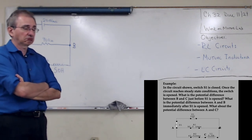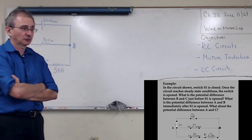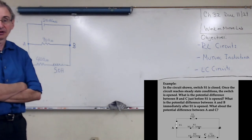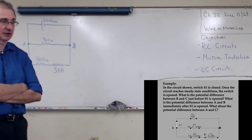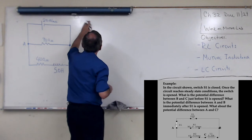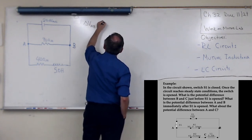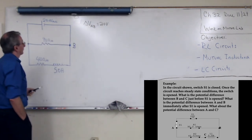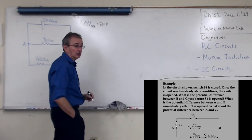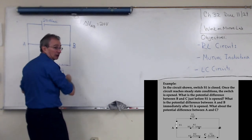So we let the current build. What's the potential difference between A and B just before I open a switch? Actually, what's the potential difference between A and B at any time? It should just be 20. It's always 20, right? So this is at 20, that's at 0 volts. So the potential difference between these two points, the magnitude is 20. If I want to do it exactly, this is at 0, this is at 20.